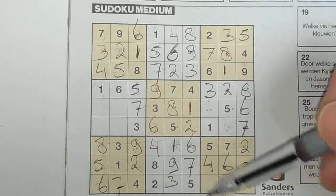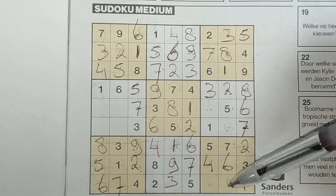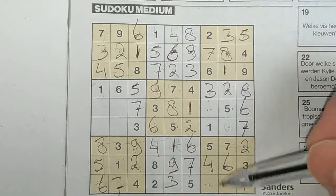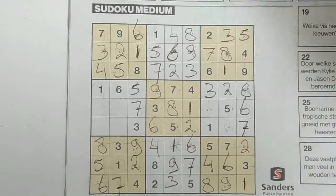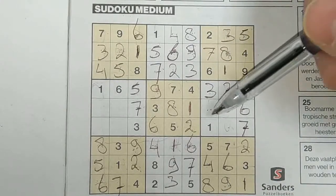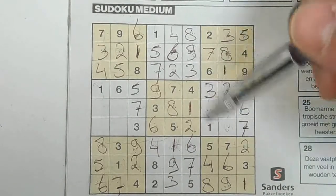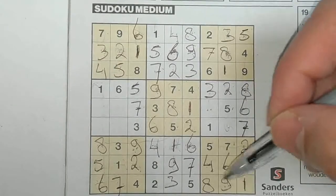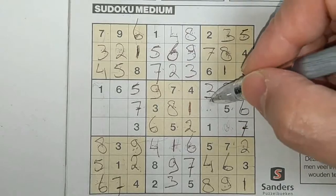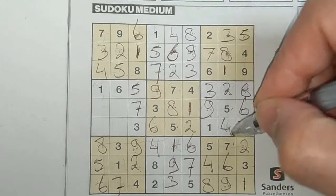2 numbers left for this big square for the numbers 9 and 8. 9 and 8. We have an 8 there, so no 8 here. 8 should be there, and the 9 goes here. 2 digits left for this big square for the numbers 9 and 4. We have a 9 here. No 9 there. 9 should be here, and the 4 goes there.